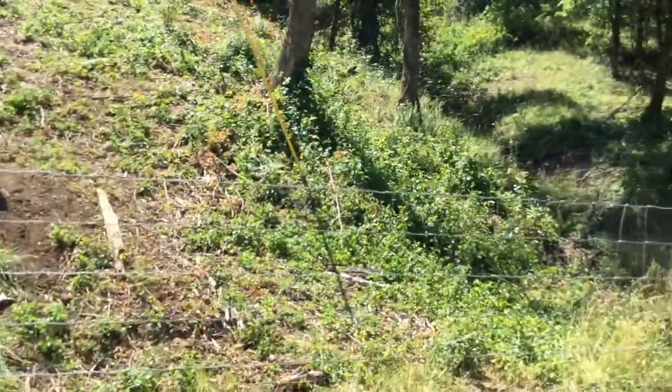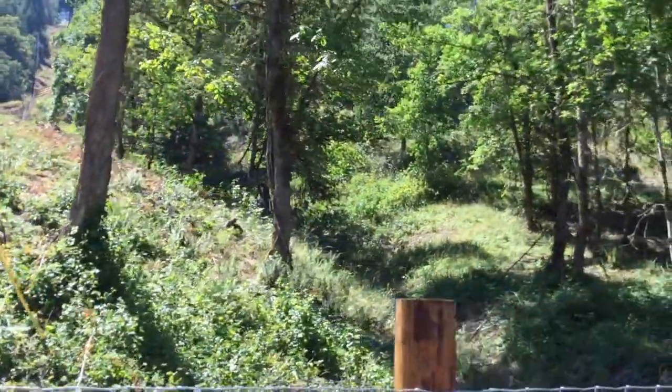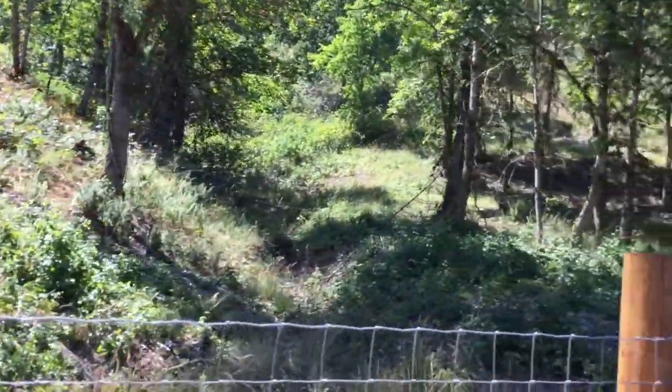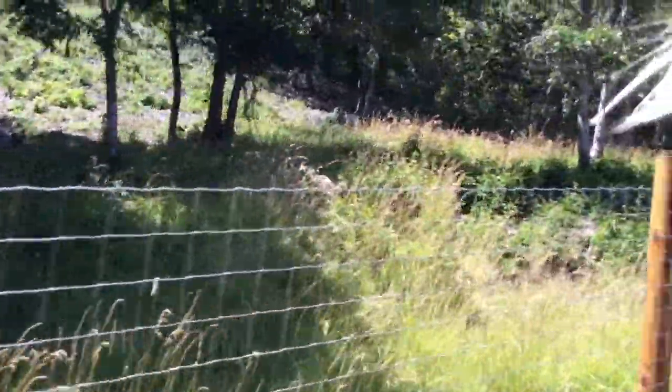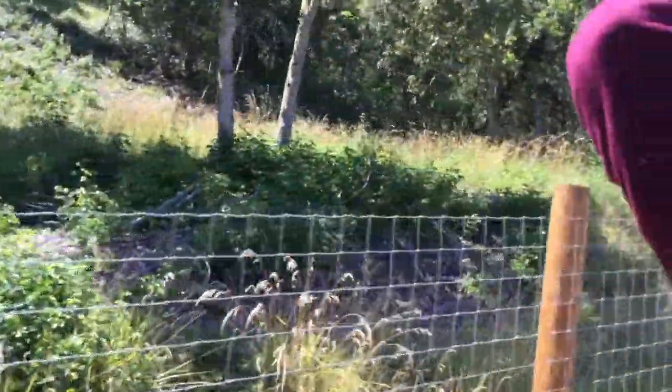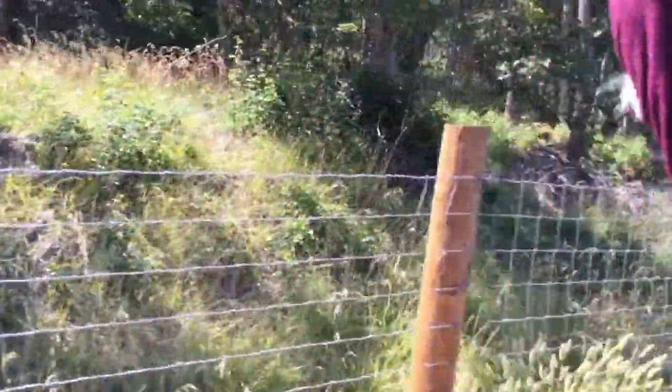Wow. There's about 3 acres of green brush and forage for the goats to eat. That's awesome. Yeah, I think this is about 3 acres, but it's a huge big area. The goats are gonna be in heaven here. This will be fun for them.